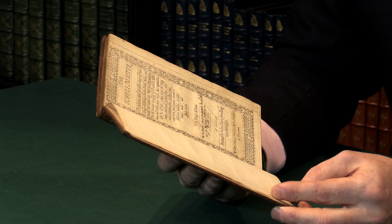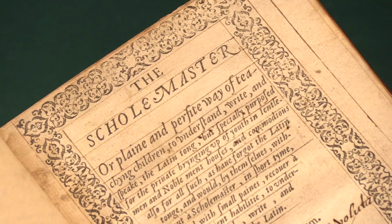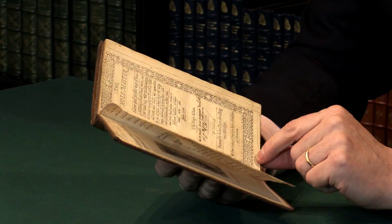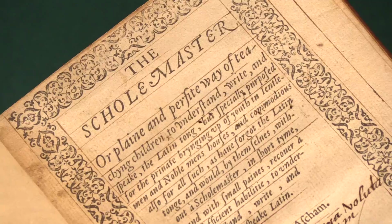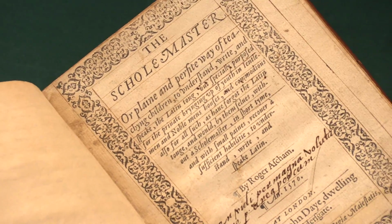The first edition of the Schoolmaster by Roger Ascham, printed in London in 1570. I'm Adam Douglas, Senior Specialist in Rare Books at Peter Harrington, and I'd like to show you this copy of a rare book. On the few occasions this book does turn up, it's almost inevitably incomplete, badly damaged. This copy is complete and in very good condition.